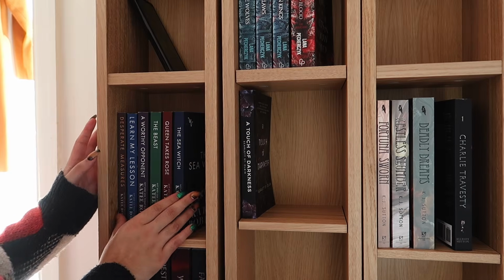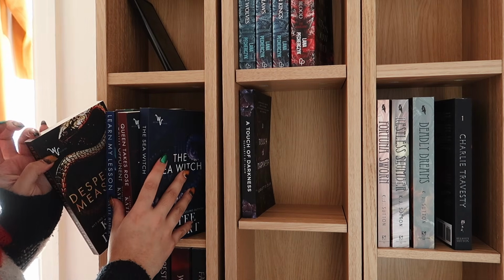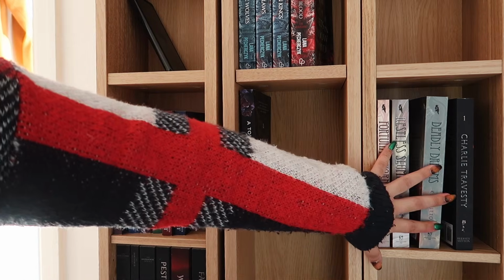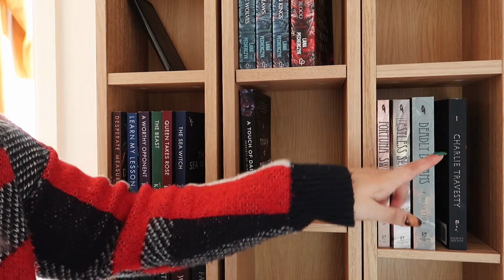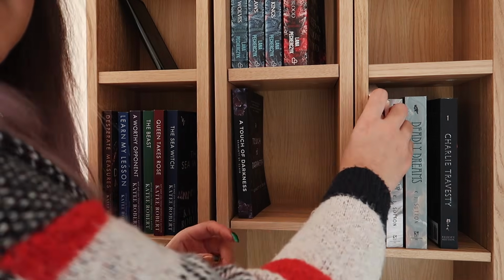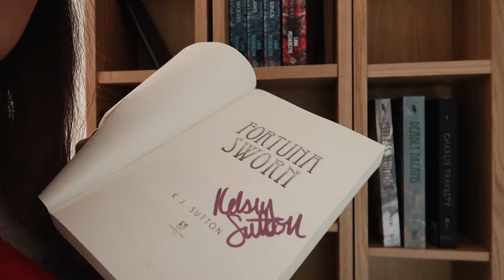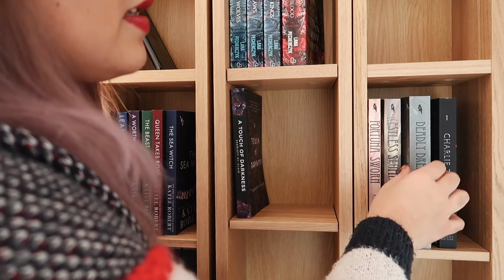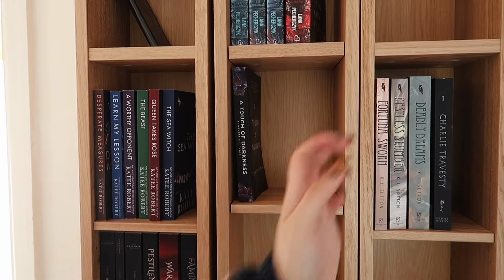Down here, we have all of my Katie Robert books, which is essentially just the entire Wicked Villains series. Just one book on a shelf on its own. And also all of my Kelsey Sutton books, minus Straight On Till Morning, which I still need a physical copy of. And these ones, I think, are these signed and personalized? Or just signed? They're signed by Kelsey herself, who you guys know I'm also really good friends with. And of course, we all know that Fortuna Swan is one of my favorite series of all time as well.